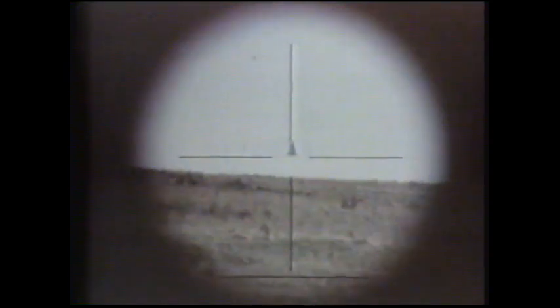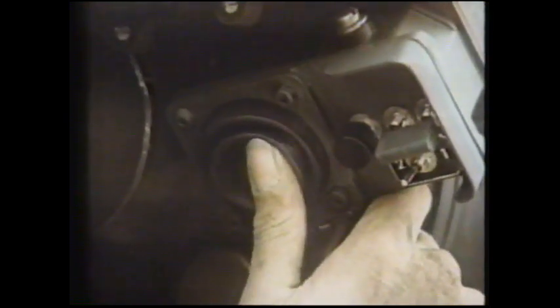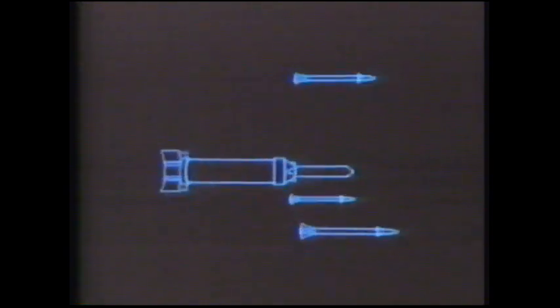Another missile used in Afghanistan was the British Army's Javelin. The Javelin uses a different guidance system from the Stinger or the Mistral. The missile crewman places a small cursor over the target using a finger control, and the missile is automatically steered against the target. The British Army is currently developing an even more sophisticated successor to the Javelin called the Star Streak.